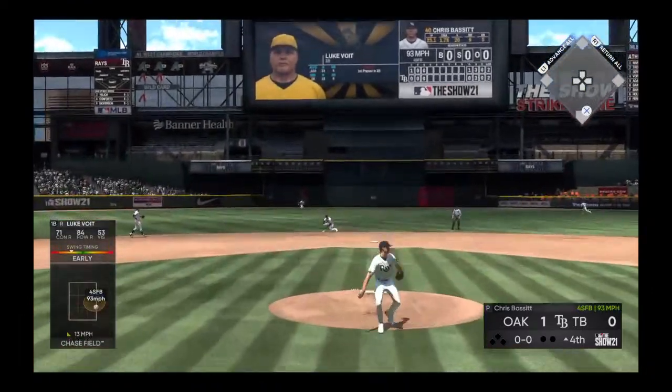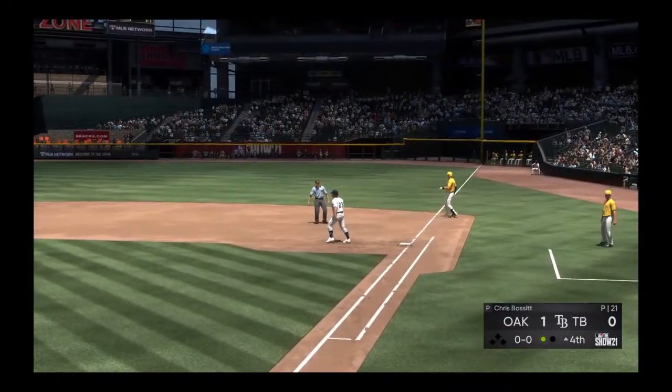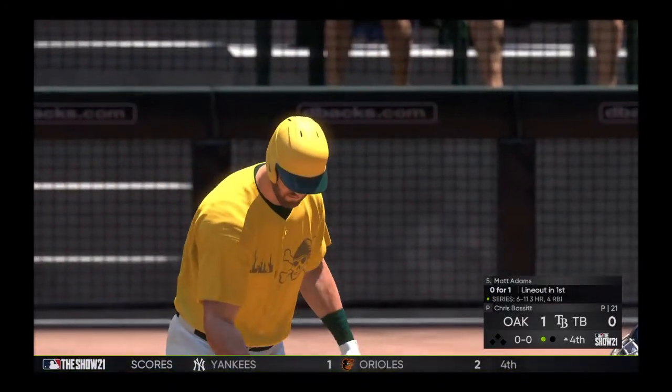Hit hard back up the middle. Fielded cleanly. Throw to first in time. One gone here in the fourth. Now back for the plate now is the designated hitter, Matt Adams.